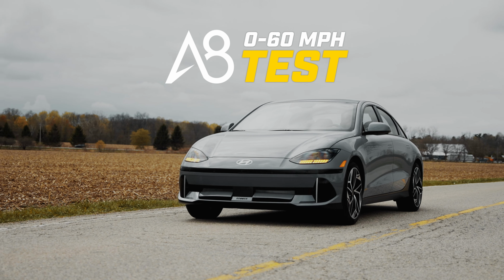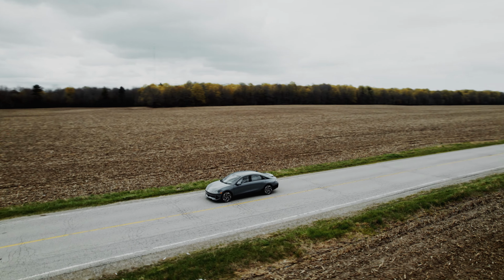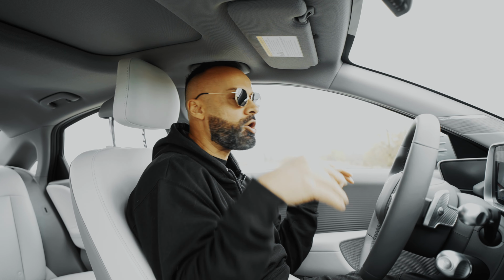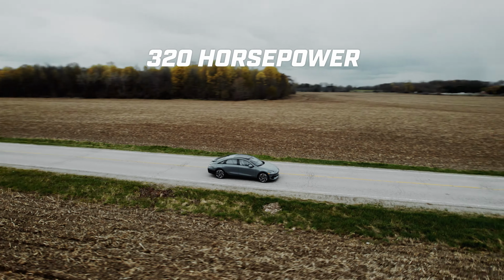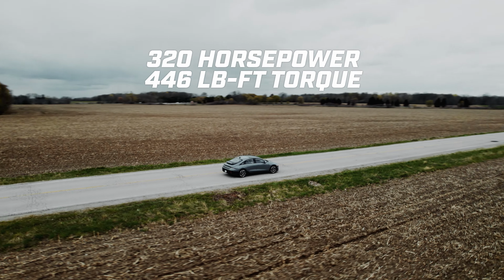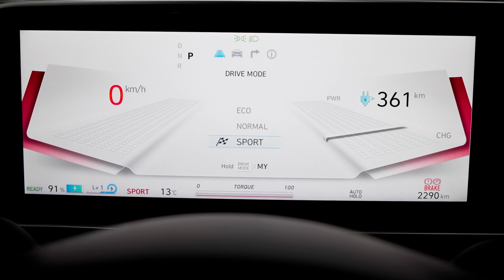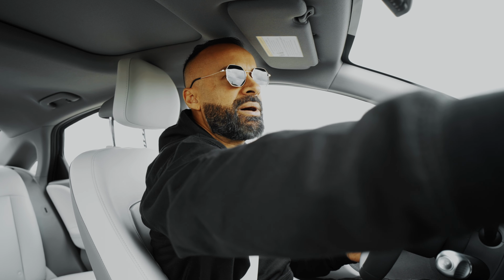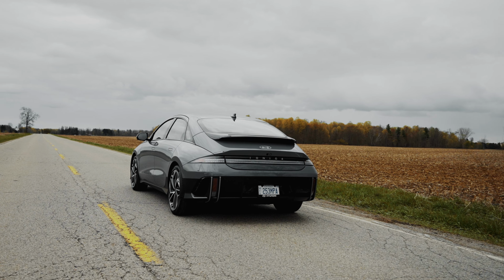I'm in the all-new Hyundai IONIQ 6. This is an all-wheel drive, so I get an extra 100 horsepower, because it is all-wheel drive. It makes a whopping 320 horsepower and a monstrous 446 pound-feet of torque. Now I have different drive modes: Eco, Normal, and Sport. Sport activated. Press my little button here so I can see how fast this puppy does. And foot to the ground, and let's go.